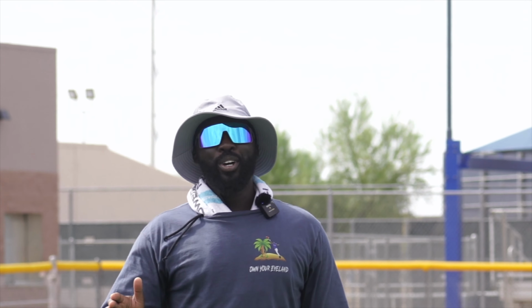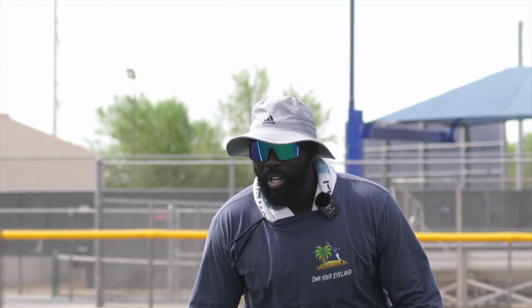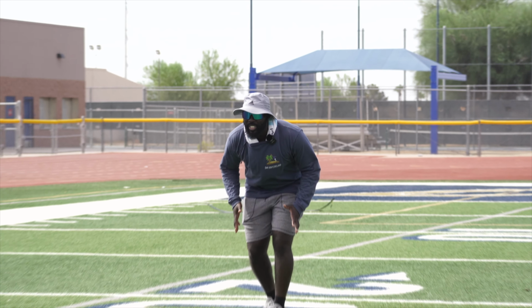All right, so practice that. If you're not used to reading the QB, practice it. It can help you a lot. If you don't feel comfortable doing it, that's perfectly fine. Just still take your read step, but just be patient and try to stay square in your pedal.